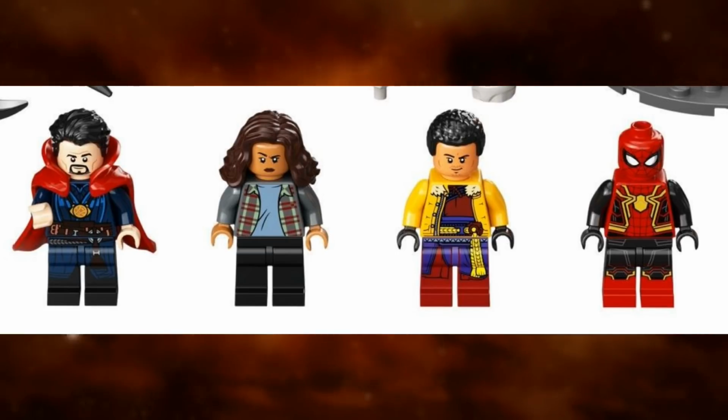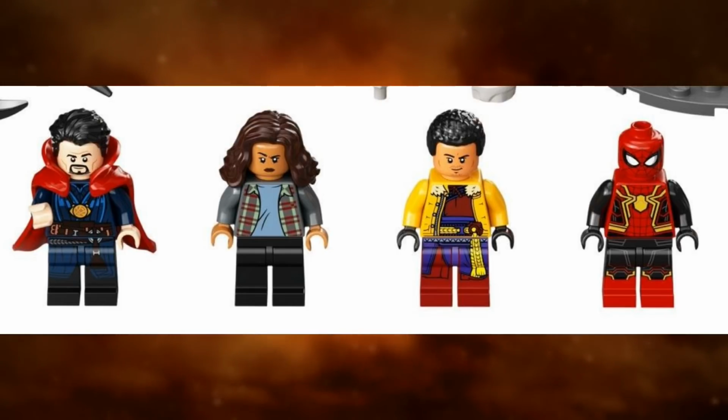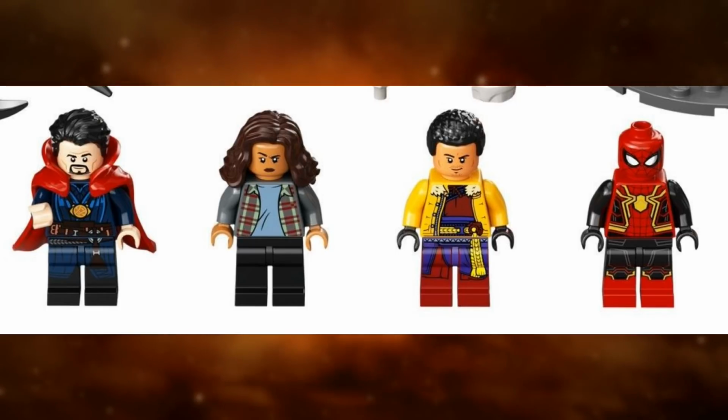But this one here does have the dual molded legs, and I do think they look great. He has printing on top of that, so overall, it's a great looking minifigure. Yes, this one doesn't have arm printing either, but like I said earlier, arm printing is quite rare when it comes to LEGO minifigures, so I wasn't really expecting it.